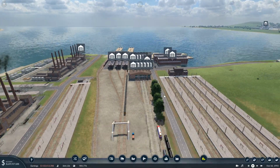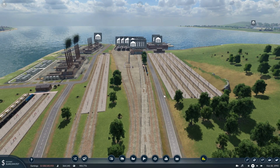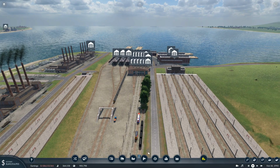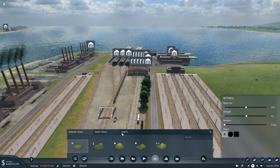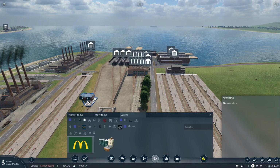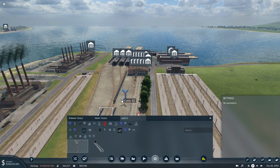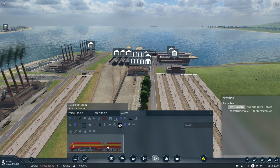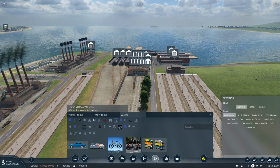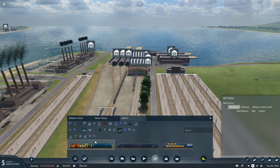I mean, what would be super awesome is, I don't think I have a straight enough section of track. In fact, go here, assets, trains. What's trains under again? McDonald's. Need a McDonald's. What the hell is that? No idea. Trains. This thing is cool, but it's not what we're looking for. Vehicles, trucks and stuff. We do have trucks.